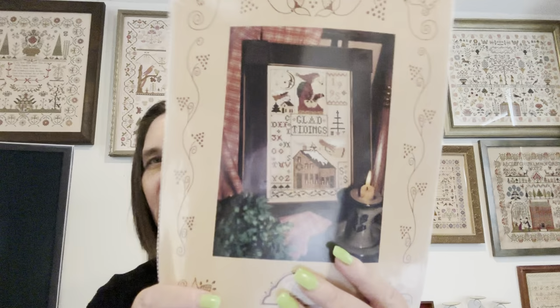We'll put that one over there in that little wee pile. We need to get going. And maybe the same with that one and that one. Oh, they all need to be started. And the other one was Pearly Samplers Glad Tidings Homespun Elegance. It's a Christmas one. It's so cute.